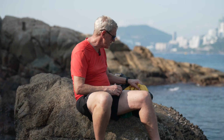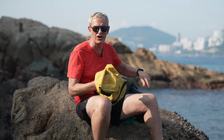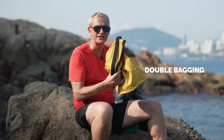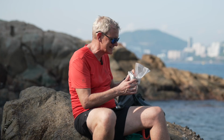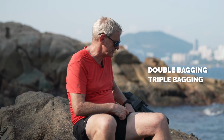Secondly, we put a dry bag inside our backpack in case the backpack gets a hole in it or for any other reason. We'll put our equipment inside another dry bag, double bagging to ensure that it stays dry. If one gets breached, the other one will protect, and then inside that we will use things like these Ziploc bags for anything that's really important. Triple bagging, as we say.